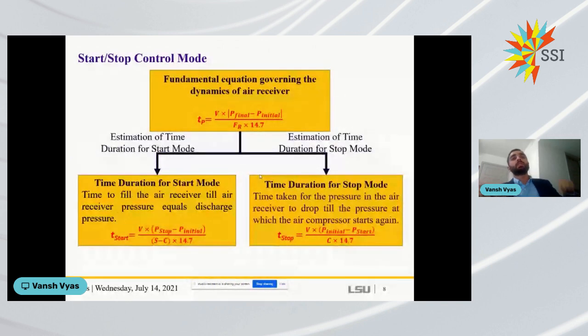So we are using the fundamental equation governing the dynamics of the air receiver to estimate the duration of start mode and stop mode for the air compressor, as you can see on this slide. For the start mode, the time duration is the time to fill the air receiver till the air receiver pressure equals the discharge pressure. Well, for the time duration of stop mode, it is the time taken for the pressure inside the air receiver to drop till the pressure at which the air compressor starts again. And we will be using these formulas to estimate the time durations for both the modes.